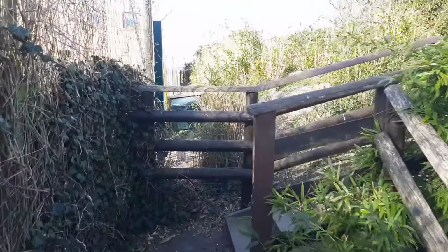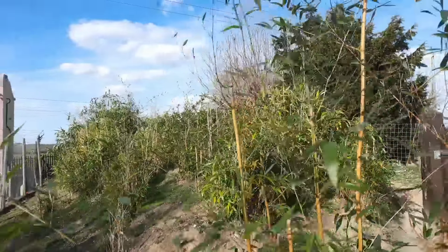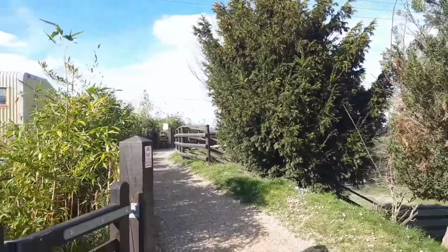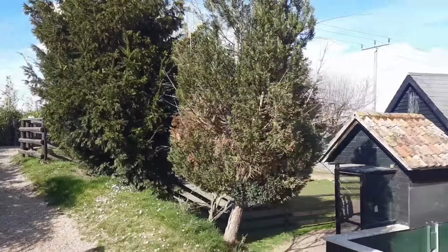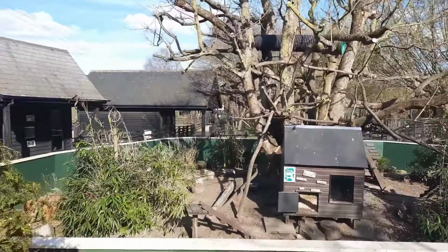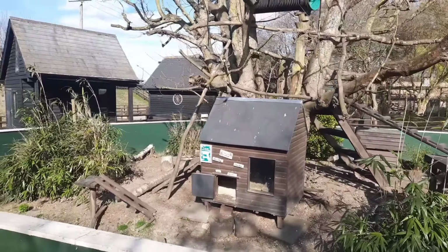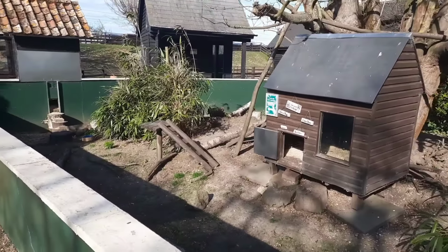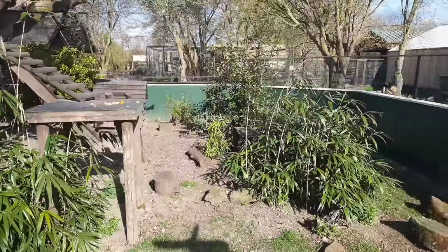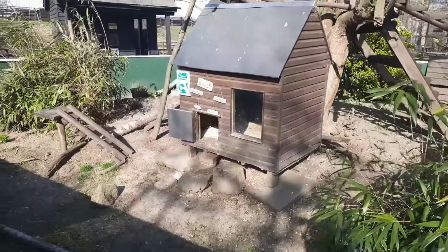Head around here, we've got the bamboo plantation. Bamboo is growing for the pandas. If you carried on up that way, that's one way to the Nocturnal House and to the back of the alpacas and stuff. And this enclosure here is the brown-nosed coati enclosure, which has a few more, all females. I'll see if any of them are out, but they do have a couple of houses that we can look into as well. Not necessarily seen one out at the moment, so we'll see if there's any in the house.